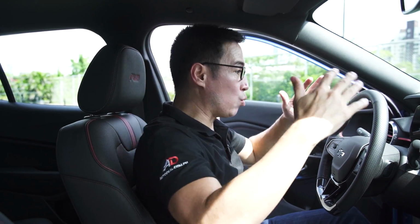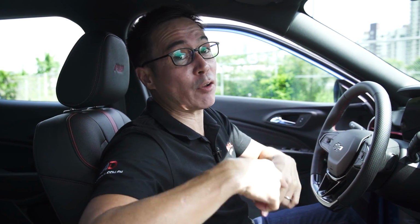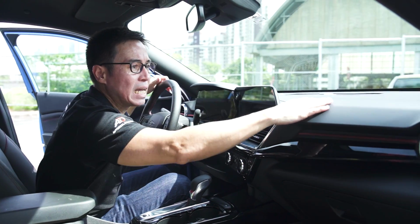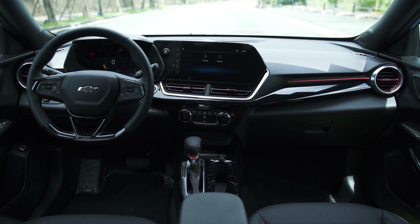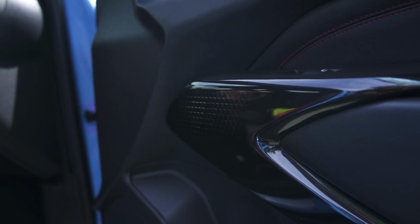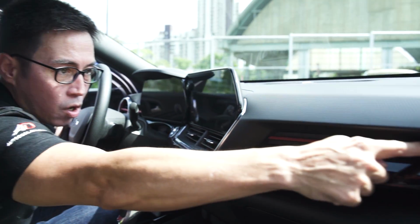Now, let's get into the main meat of the car itself. There's a lot of textures found inside the automobile, which is nice, but there's also a lot of piano black found inside the car. Like, for instance, the textures that I was talking about here on this part of the dash, it's got a triangle pattern which you can feel because it feels like it's embossed, but you'll find the same thing on the door as well. See those triangles right there? So it's a nice match. It melds it together. Another melding would be this red line that's found here on the dash, right?